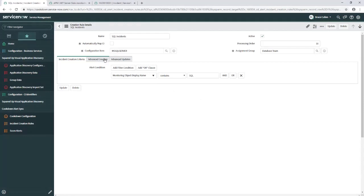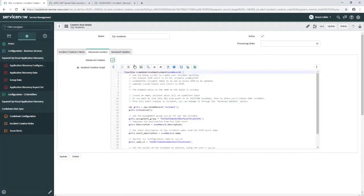You'll be able to do most things, I would think, with the criteria, but if you want to do something weird and wonderful or customize the default behavior for the creation and updates behavior, we have script options. If you check these boxes, you get an example script that shows you pretty much the default product behavior in script form. This is fully editable. It's effectively JavaScript. These default scripts are commented, so you know what they do. Also, they're available on support.cookdown.com, along with full product documentation if you want to get a feel for how this thing works. And you can see exactly what it's doing, what SCOM alert fields it's pushing where.